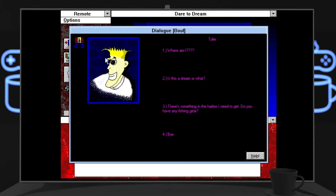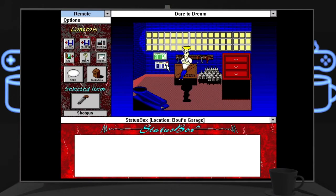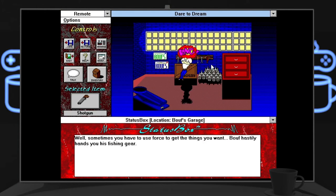How do you get to it? Well, you gotta go back to the bar and talk to that dude again. Say, hey, do you have any fishing gear? He's gonna say, no, he doesn't. And if I did, why would I give it to you? So take the gun, shoot him. He'll give you fishing gear. Use the fishing gear to get the stuff out of the water. It gets kind of nuts.